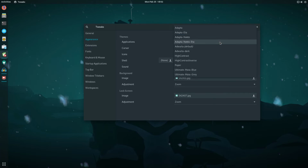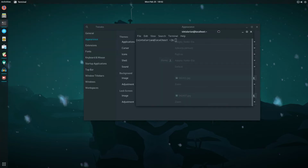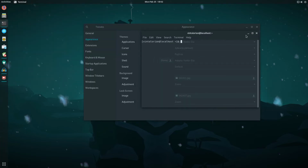Any one of the Adapta themes probably would look great. Basically what the Nocto Ada thing means is, Adapta is the base theme, Nocto means dark, it's the dark version of the theme, and Ada means that the buttons on most of the windows are shrunken. So I can pull up a terminal here, and you can see that these buttons are significantly smaller on this window than they are on this window.